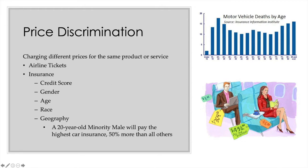And of course, insurance. Most of you in my classes are pretty young, and so you're going to pay the highest insurance out there. We look at credit scores, gender, age, race, geography. These are what the biggest insurance companies do. It seems to be very unfair, but if you are a 20-something year old, under 25, minority male, you're going to pay the highest car insurance, 50% more than all others.